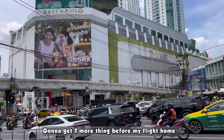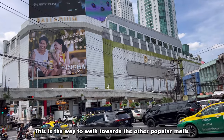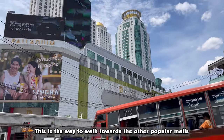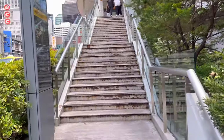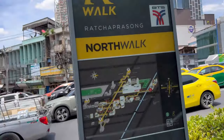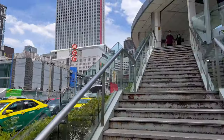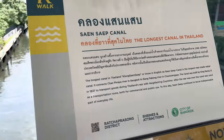Okay guys, so this is the way towards Big C, Central World, Siam Discovery, Siam Center. From the hotel, as you can see, this is the Berkeley Hotel. Come down, cross the road, this is Platinum Mall. And you gotta get on the skywalk or something. And all the signs are here. Get up here. Saen Saep Canal. Yeah? It's quite cool.